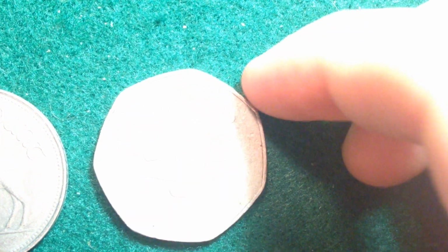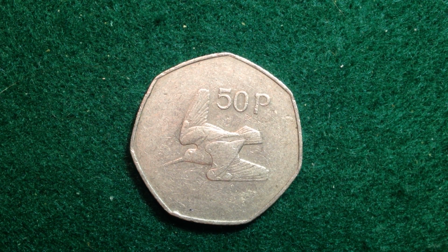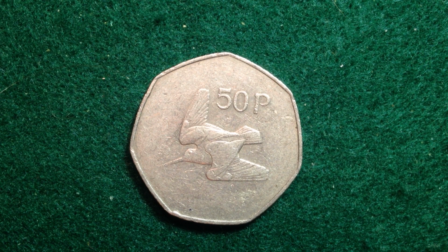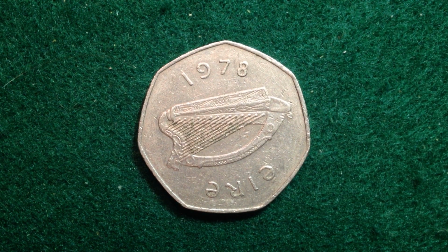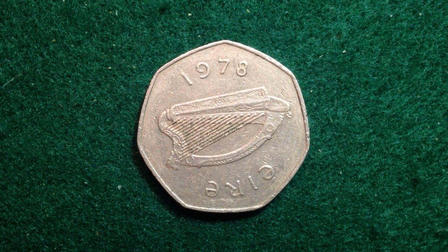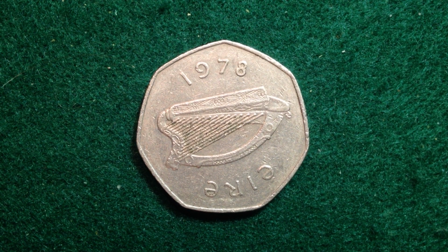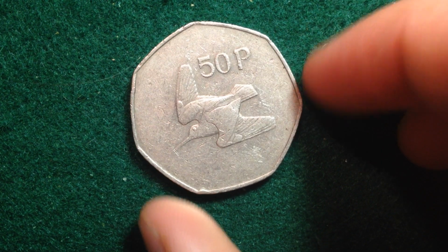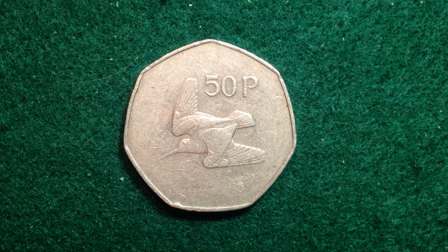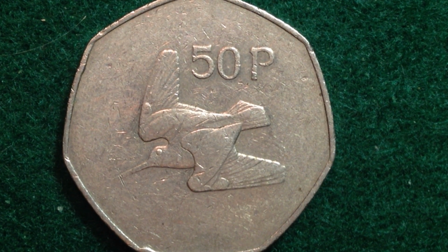And transitioning onto this one right here, this is the 50 penguin coin. So 50 penguin is worth 0.5 IEP. The 1 punt is going to be worth 1 IEP. This one right here was made from the years 1970 all the way until 2000. However, the mintages on this one are much lower. The one I've got right here is 1978. There are only 4.5 million of these made. So these ones are going to be worth a little bit more money than the other ones. So on the obverse, we've got your standard Irish harp. Flip it over to this side right here, we've got the value with a woodcock bird. So we've got the bird in flight right there, and then we've got the value at the top of the coin.